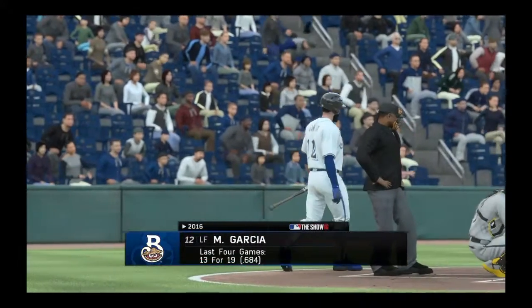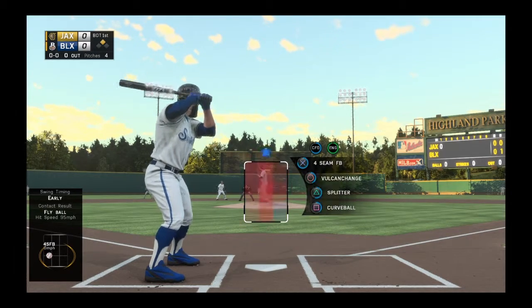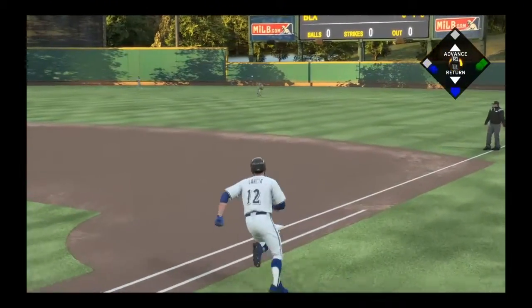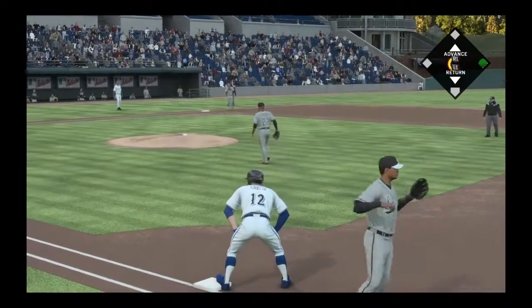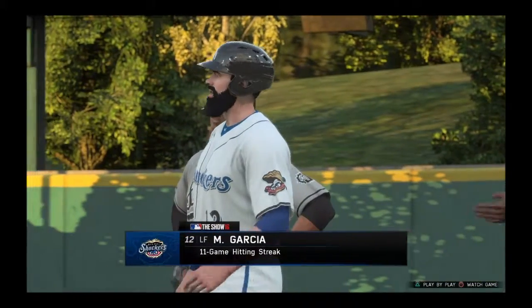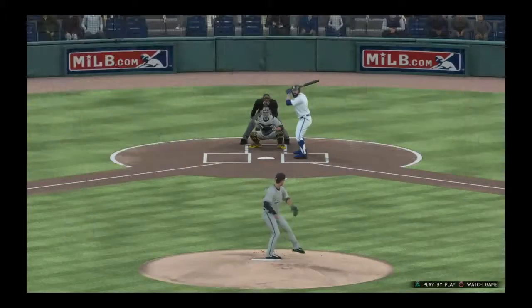Number 12 strides forward with a hot bat in his hands. Great numbers over the past few games. Here's the first pitch to him. Shot toward right center, and that finds the outfield grass for a base hit. Around third and being waved on home. And they're going to take a 1-0 lead as the run comes across to score. Well, you know you're talking about a nice streak when you get up over 10 games in a row, and now that's 11 for this guy, so he is feeling it.